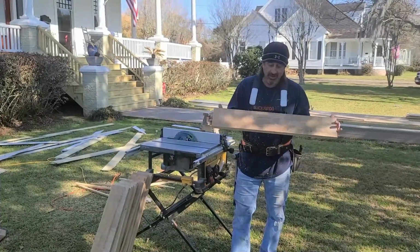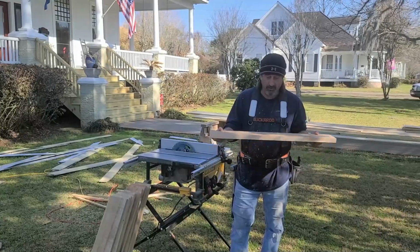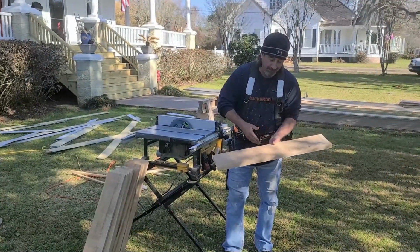Alright guys, now we got them into a little bit more manageable piece, right? This is actually going to be 4 different pieces. We're going to rip it in half, and then we're going to cut it in half again.